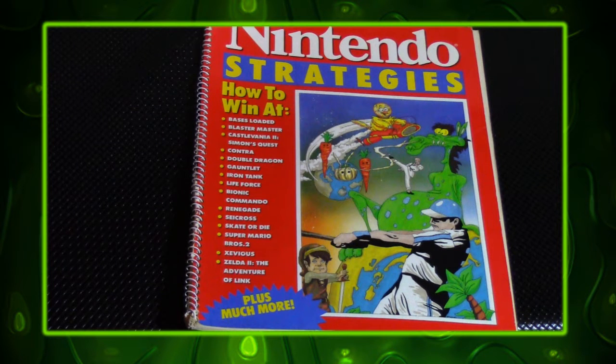Now this book was published by Publications International in 1989, around the same time Nintendo Power came out. But I gotta say, this is probably the first strategy guide that I got outside of Nintendo Power. So let's take a look inside.